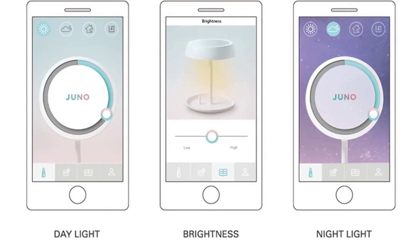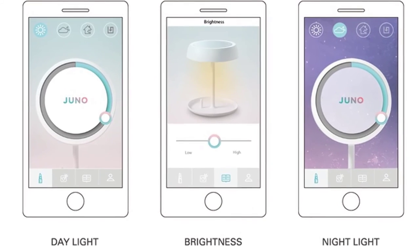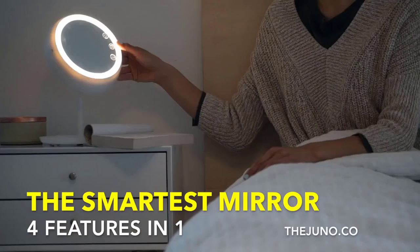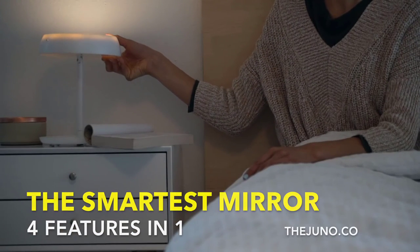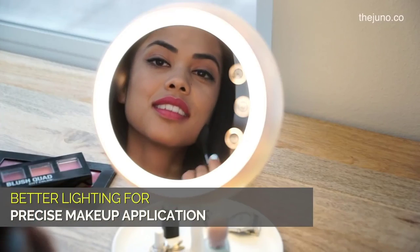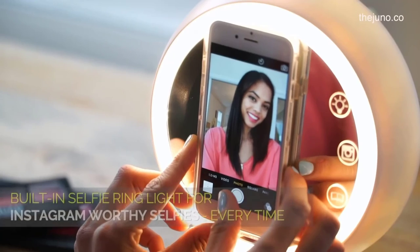When you pair your phone with the mirror, it will automatically optimize the light. Perfect makeup and selfies. The JUNO mirror is the smartest makeup mirror ever. User-friendly, compact, with studio-level lighting for perfect makeup and amazing selfies.